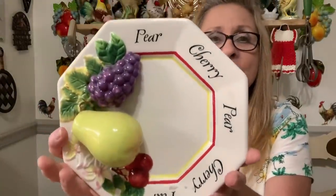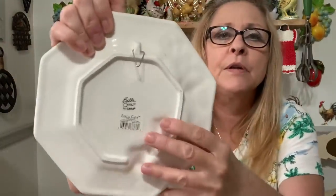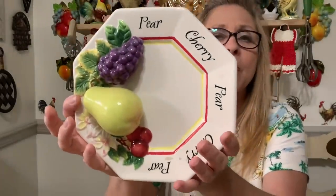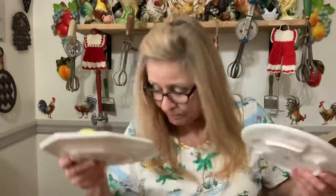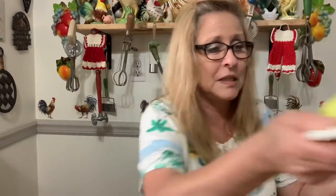And this is the way they hang. Here's the little hanger on the back here. And I took them right off the wall. They were hanging on the wall in the kitchen and I saw a price tag on them, so I snatched them. They're so cool. So I got those. And let me see, I'll set them over here.